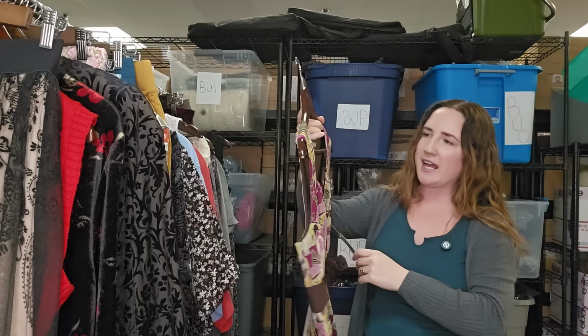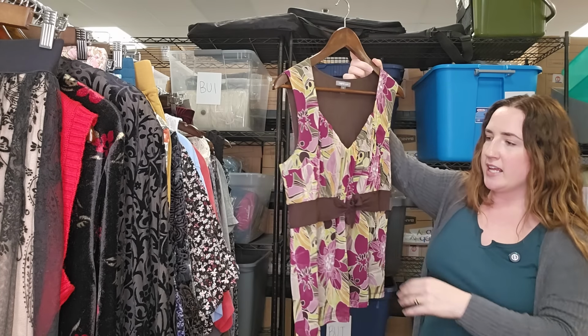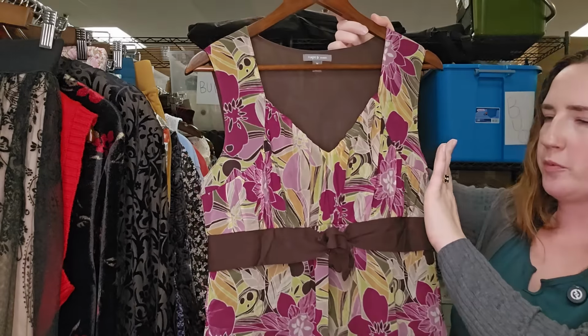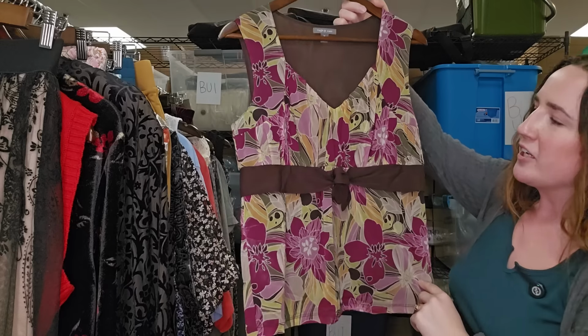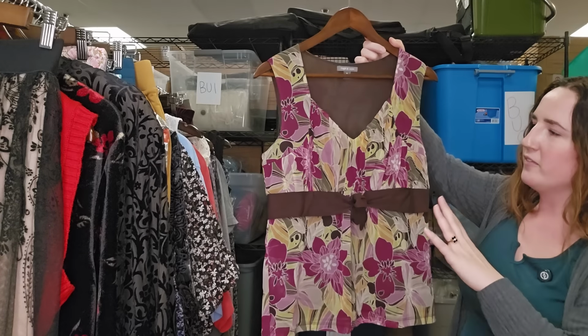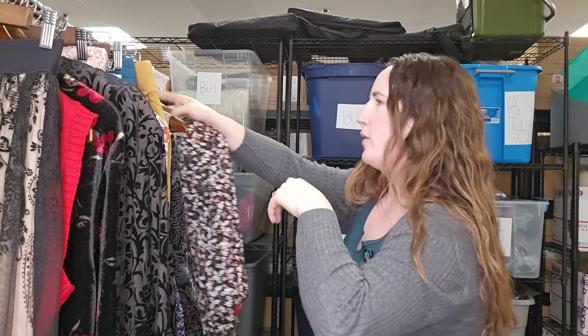This one's actually new with tags. This is a Y2K baby doll top again. More appropriate for spring. We're starting to move out of the darker colors. I feel like this one's a great in-between colorway. And yeah, very Y2K inspired. I could see that one going for $25 to $30.